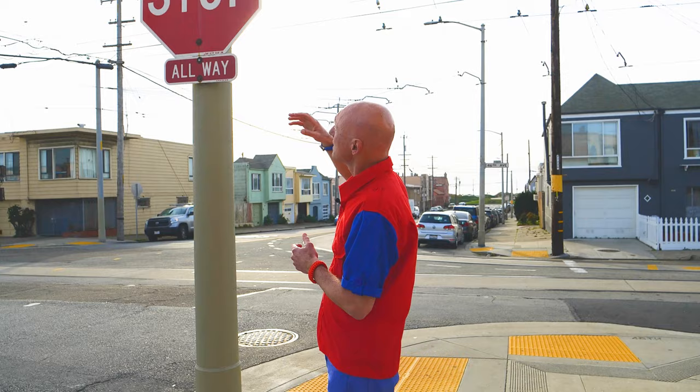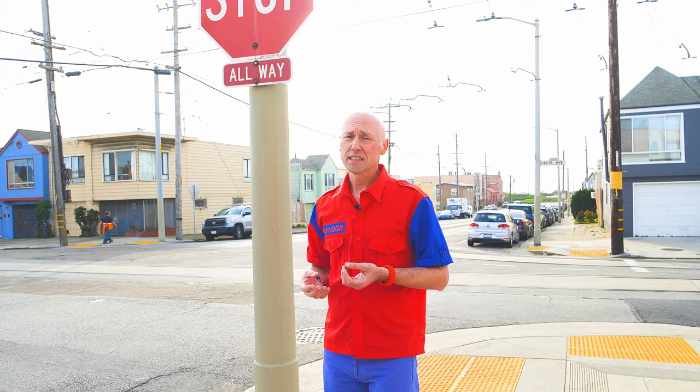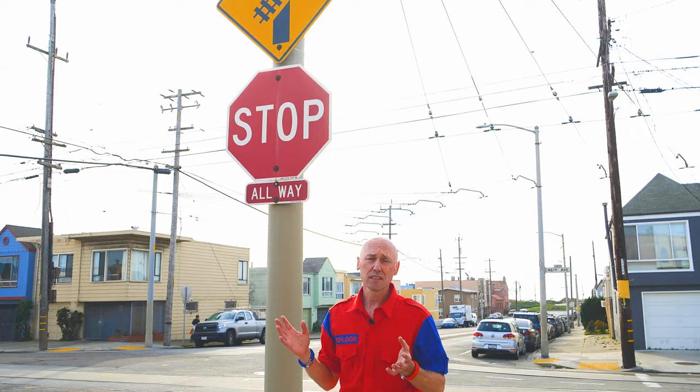If you pay attention to them, you can learn a lot of things and stay very safe. Signs are designed to keep you safe and keep other people safe as well. That's what they're there for. So always pay attention to signs as much as you can.